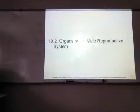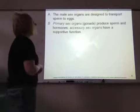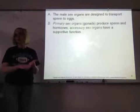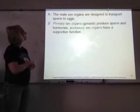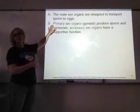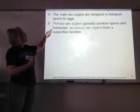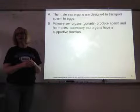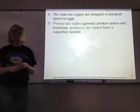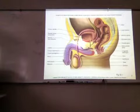So, looking specifically at males to start with. The purpose of male sex organs is to transport sperm to eggs. Produce the sperm and get it to an egg for fertilization. So the primary sex organs in a male and a female are called gonads. So the gonads are going to produce sperm, they also produce hormones, and then you have accessory sex organs that are going to help along the way. So gonads are the primary sex organs in a male and a female.